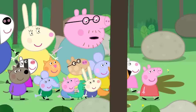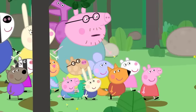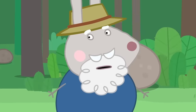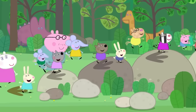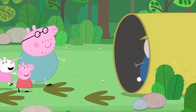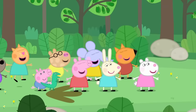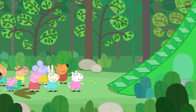These footprints look very real. Are you sure there's no living dinosaurs about, Grumpy Rabbit? Quite sure, Daddy Pig. Over the boulders, everyone! Across the bridge! Through the cave! Oh, the footprints have stopped. Look! There are some green steps.